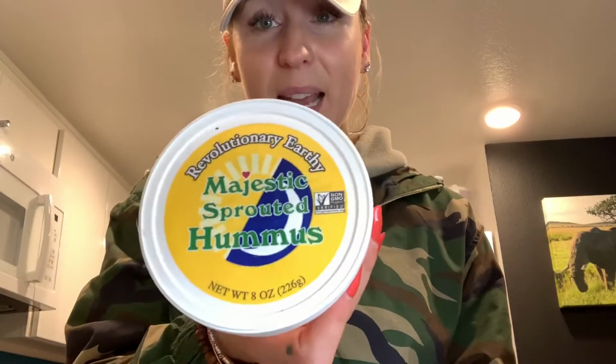This is the hummus that I get. Hummus is another great source of plant-based protein. Just be aware when you're getting your hummus that it does not contain any harmful oils, and canola oil happens to be one of those. So look for olive oil, that's ideal. And in brands like this, you can find it.